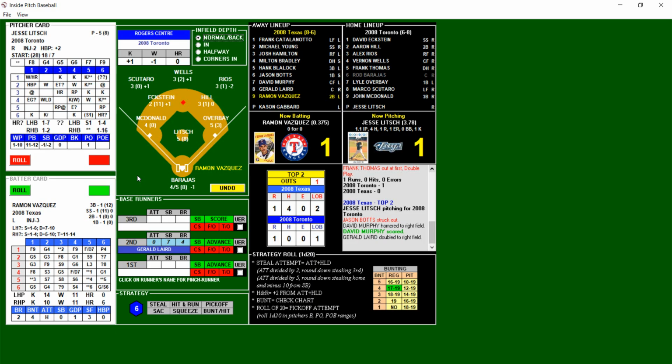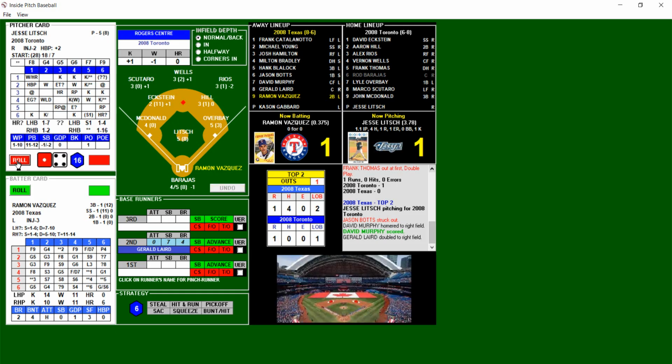As Raymond Valcrez will come up, he's batting a .375. Strategy rolls a 6. Rangers holding off, and here is the pitch to Valcrez. 2-1, column 2, row 1. That's a blank. 5-1, column 5, row 1. Fly ball out. That's going to be good for a double.